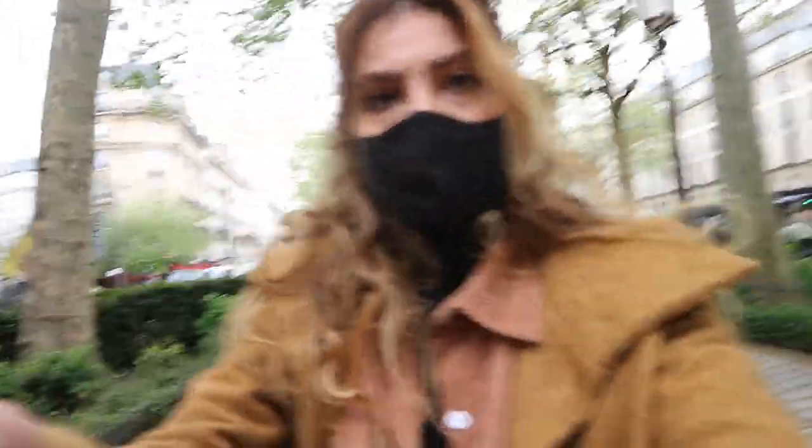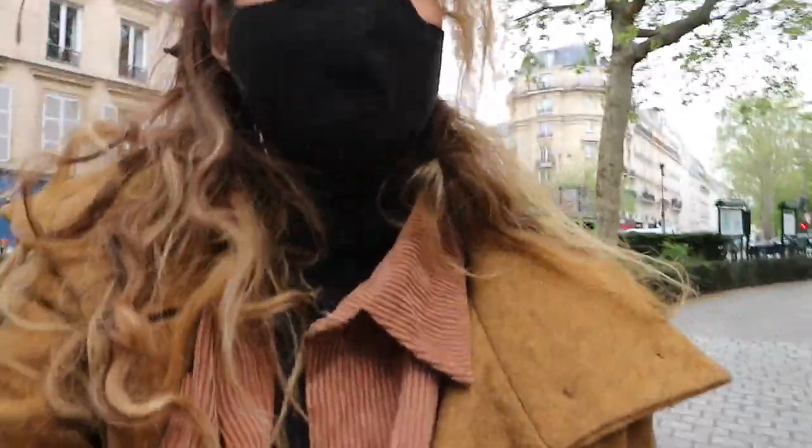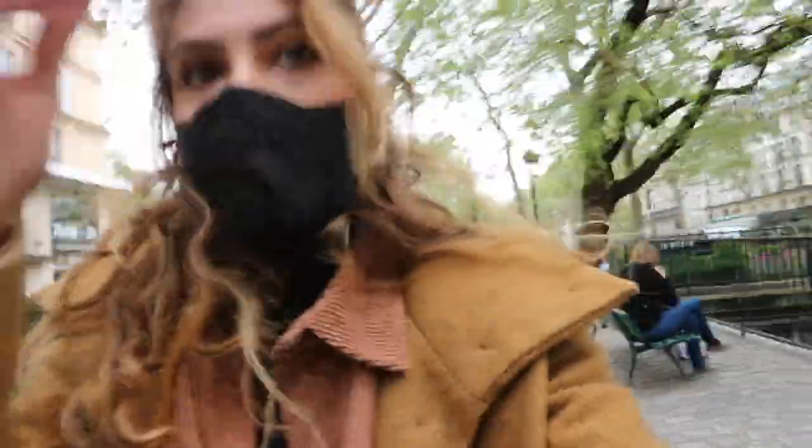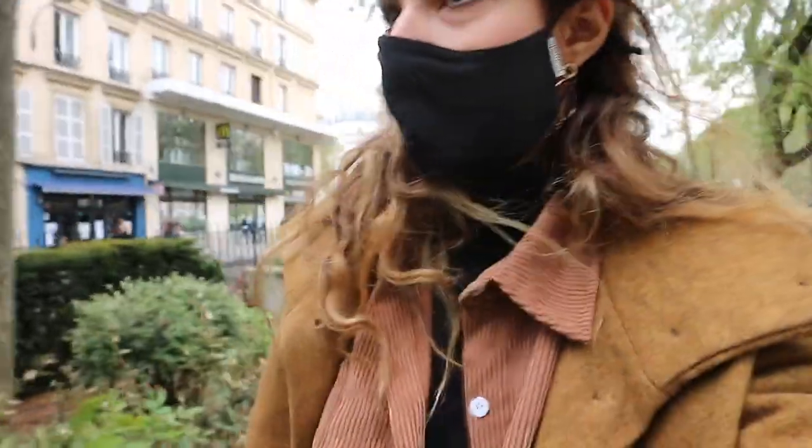And here it is in the back. And I'm just here to explore this area, find a place to eat my sandwich. And I love the apartment here, but in the summer it's unreal, usually noisy. We are seeing Canal Saint Martin at a super, super quiet time because of COVID.